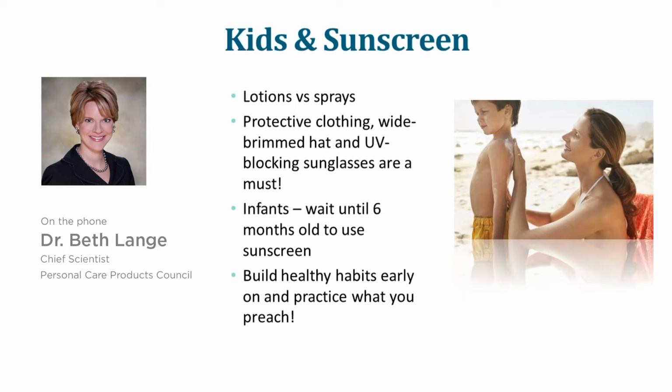But the most important thing is really getting those sun safety messages and sun safety practices to your children early on, and leading by example. It's one thing to coat them down with sunscreen and then not do the same to yourself. They pick up on these things pretty quickly.